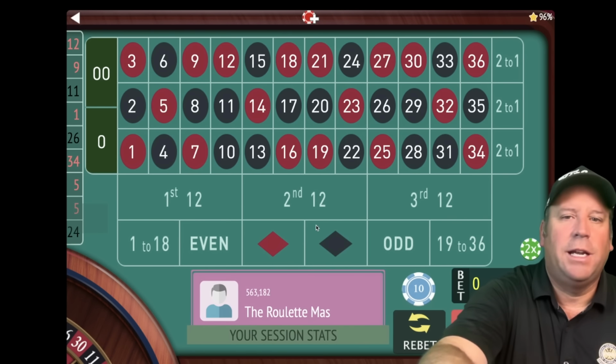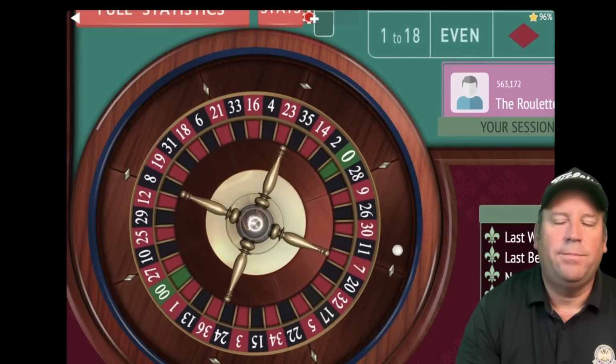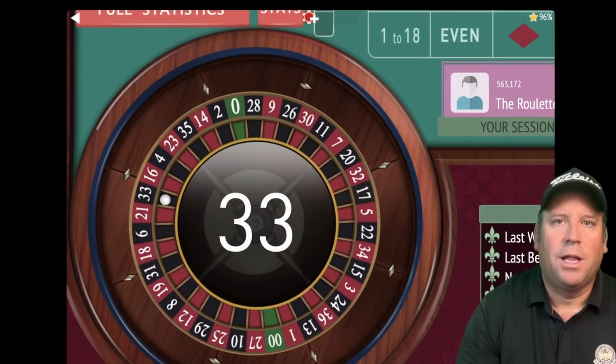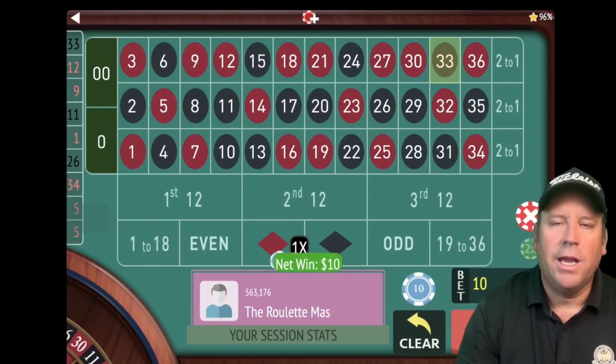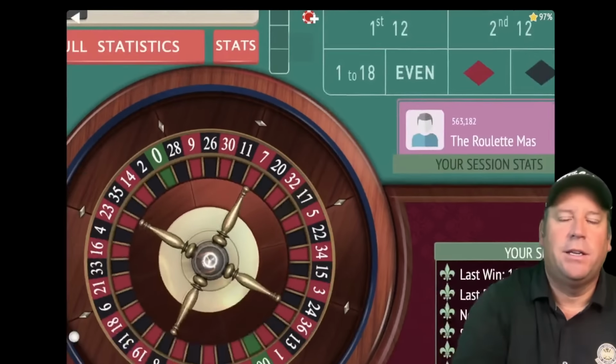We have one loss now. Let's go and stay on black for 10 until we get a win. We have one loss. So that's a 33 black. Okay, so since we had one loss, we take 1 times 10, which is 10. And we have a $10 bet on red.